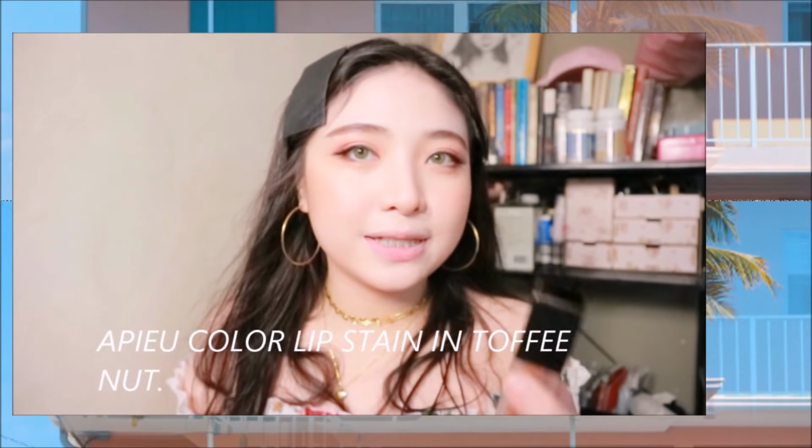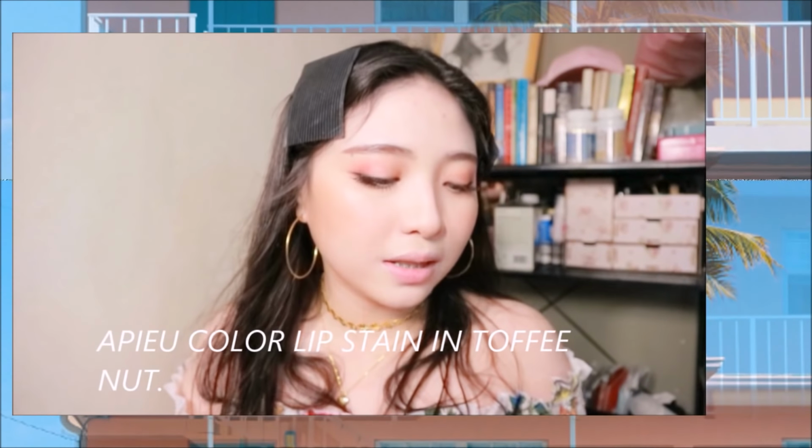Okay guys, so I'm gonna use this one. This is from the brand called APIEU, and this is their color lipstain in the shade Toffee Nut.